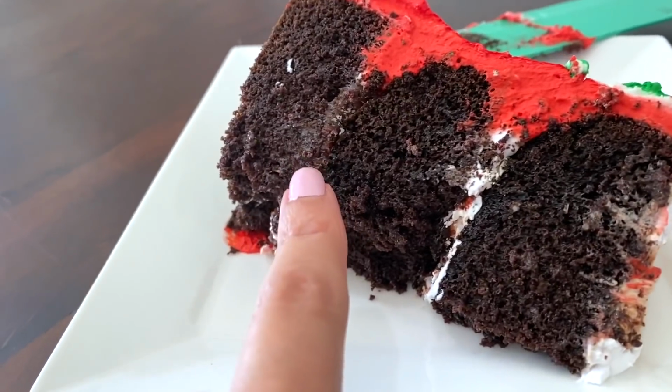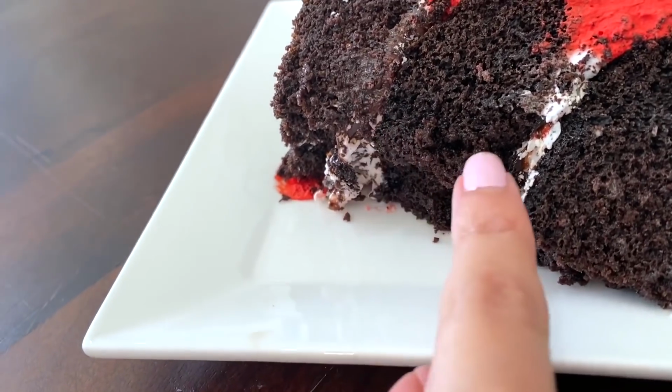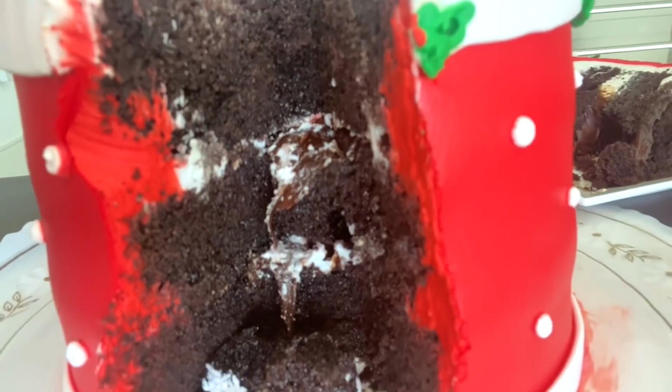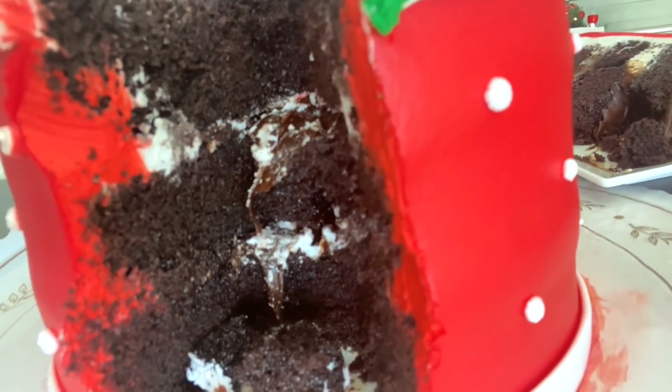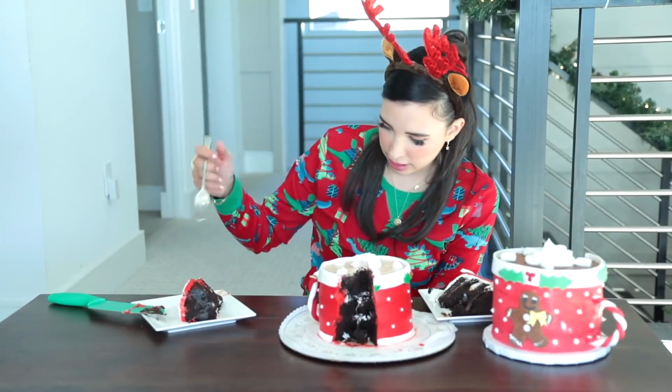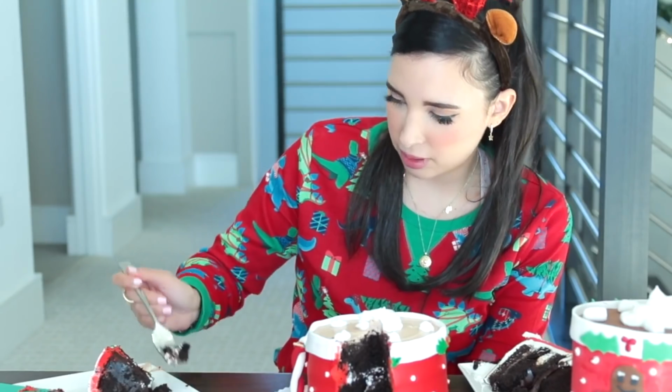Look how it's like chocolate here, but then you can see at the bottom, it's actually white. I do love how that looks kind of like a lava cake moment. The chocolate's kind of just like coming out of the cake, sliding out. It looks delicious. I'm a bit concerned that it's sticky, but okay, let me try this piece. Cheers.